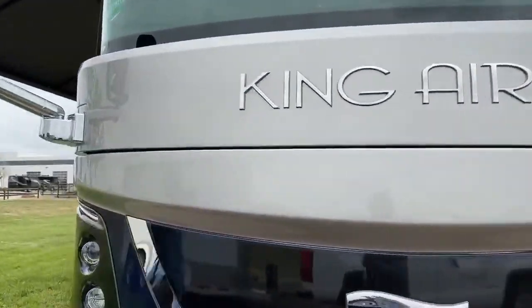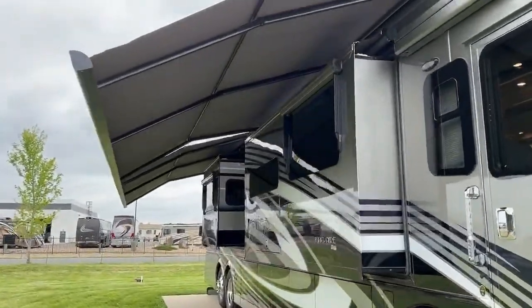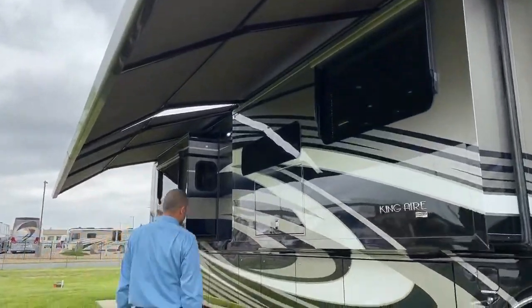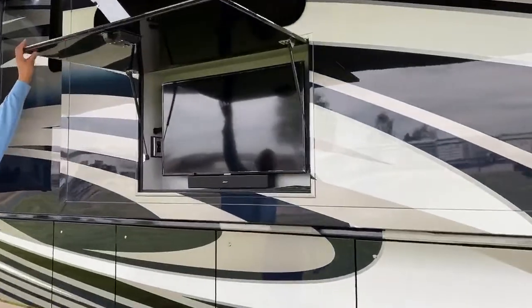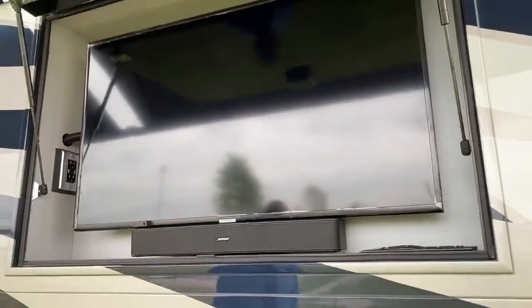So you can see I've got the awnings out. It's got two full awnings. So the whole coach is basically covered in shade here, which is perfect for when you want to watch TV outside. All the TVs in the King Aire are Samsung. They all have Bose sound bars. The one in the main room, I'll show you, is Bluetooth compatible.